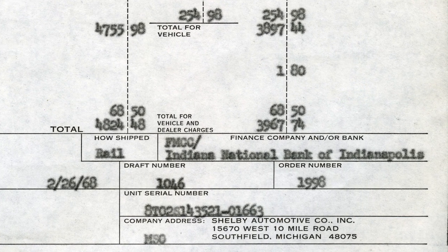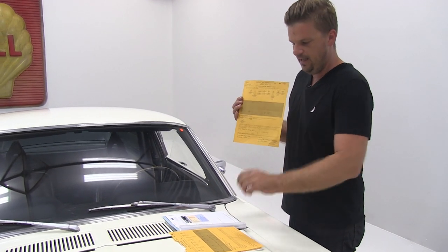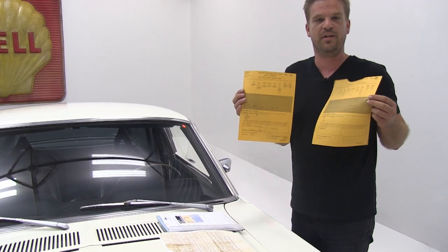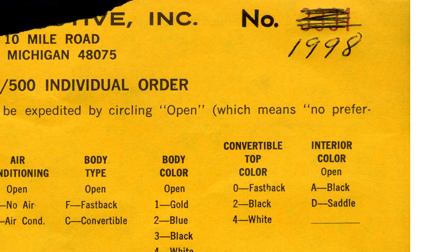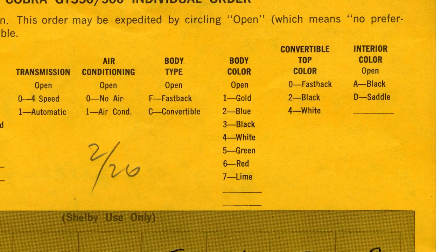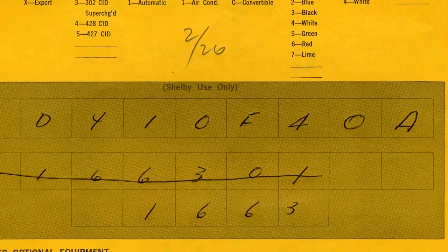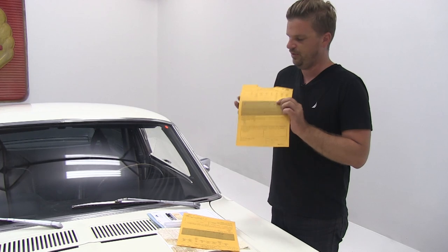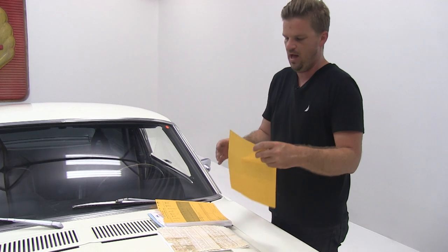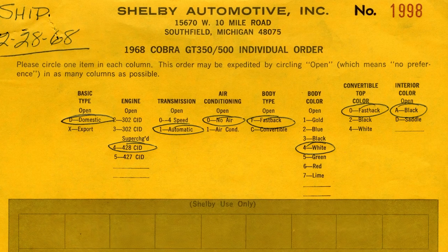Kind of the cherry on top with that is we actually have the factory order form. And this car had two of them. I even asked about it, I said, well, usually cars don't have two. This first one has a scratched out number here, and it's now 1998. There's a couple line outs, there's a couple other missing pieces of information on this. We're thinking that the first order was messed up or changed for some reason. So this was put aside, scratched out, and as you can see, 1998 was then reapplied. And then this one is the real 1998, and this is the actual complete order form.